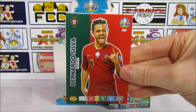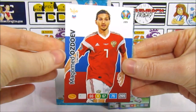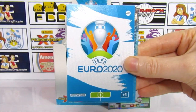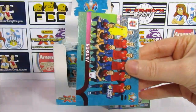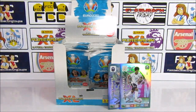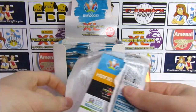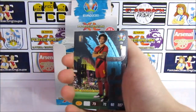Okay, so then the rest of it, we have Bernardo Silva, Dele Alli, a Zudio, Thijs Gankov. Another Euro logo. And then it is the Norway one. Cool. Yeah, nice. See if I can get a master then. Yeah, you haven't had one yet. We should get four now, I reckon, then. Maybe it's two boxes and we'll get 12.